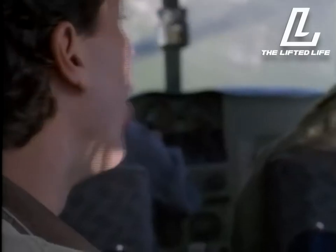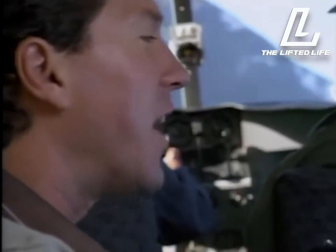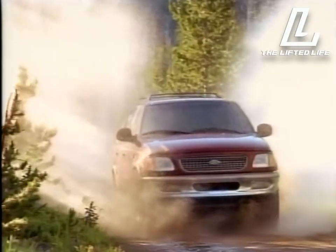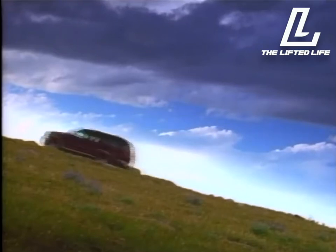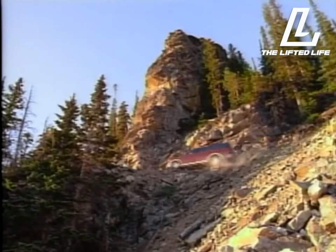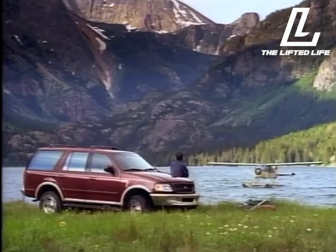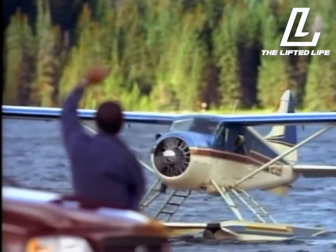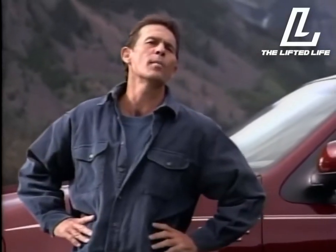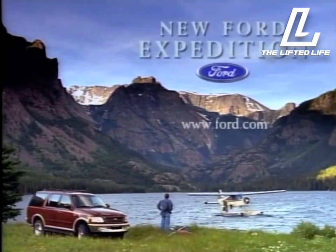Gonna be fantastic. A week of fishing. Only one way in and one way out. Peter would have loved this. Too bad he hates to fly. Peter's a wimp. The new Ford Expedition, the only way to get there.